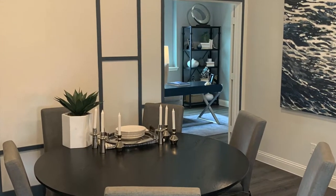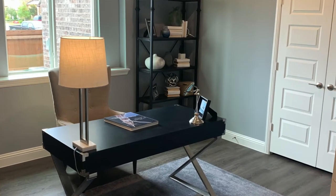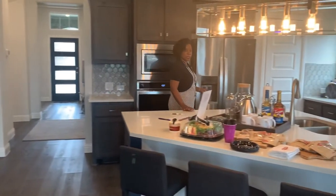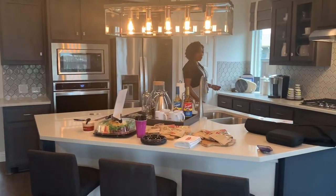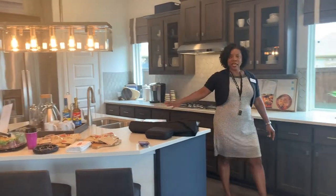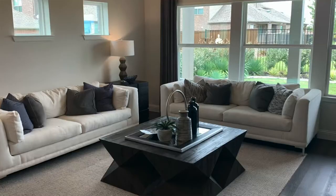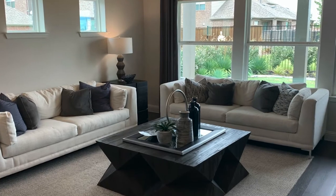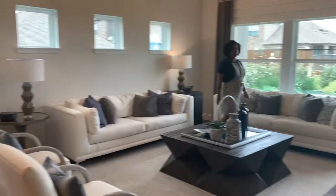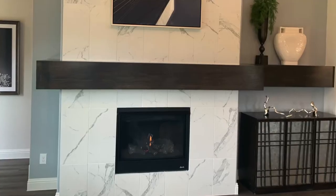Behind him is the nice office space, which is a flex space that could be a dining room or a bedroom with a full bath in that one. Then look at this kitchen. Got this nice, big, huge island. As you walk this kitchen, lots of countertops. Sink is in the island. And then as we come around, look at the openness of the family room. All this space, you got a few windows in here that add a lot of natural light. Good, tall fireplace. That's a beautiful fireplace.